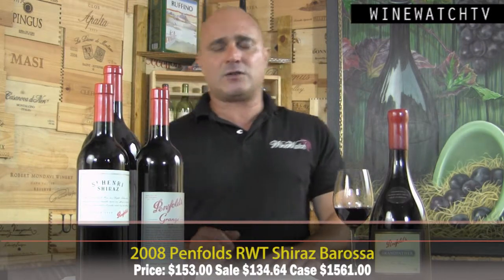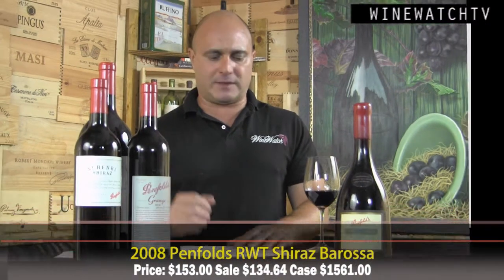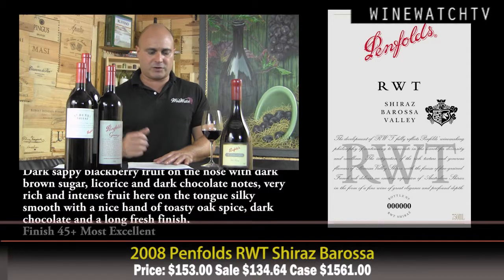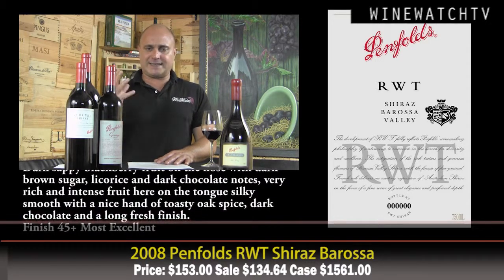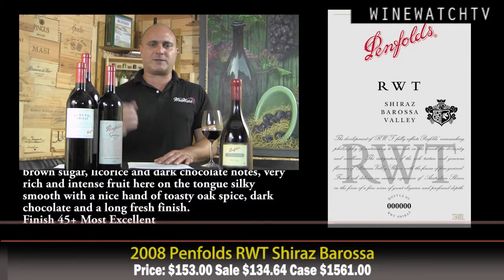This RWT 2008, a blockbuster, not a blockbuster vintage, but Penfolds 2008's their top wines. Just incredible concentration and depth in these wines. Sappy blackberry fruit on the nose, some dark brown sugar, licorice, black chocolate notes, really intense and lovely intensity shining through on the palate. Just lovely ripeness in the tannins.